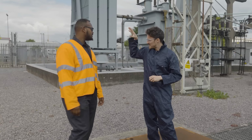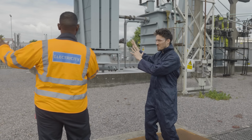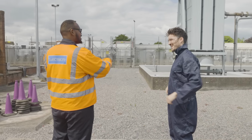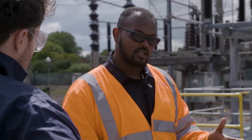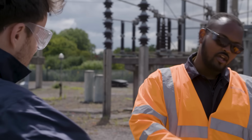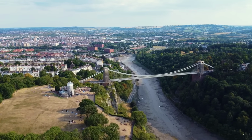Amazing. And then once it comes down into here and it's reducing voltage, what happens next? Well, we take it from here. This is, as I said, a bulk supply point, and then we distribute it to our primary substations across the network in different areas. Wow. From there we will end up going to distribution substations, and that's where we again step it down into customers' homes. How many customers roughly do you serve in this particular region? In this region of Bristol, there's about 310,000 customers.